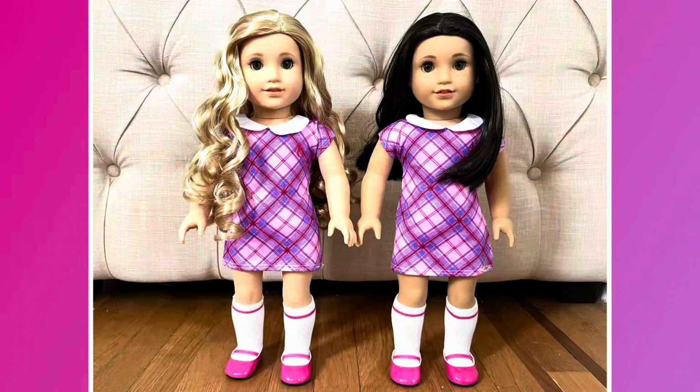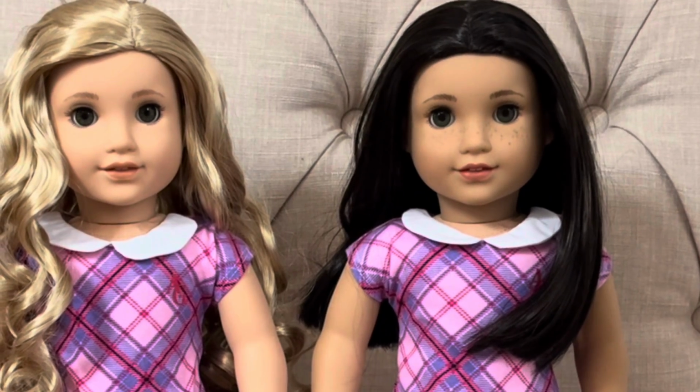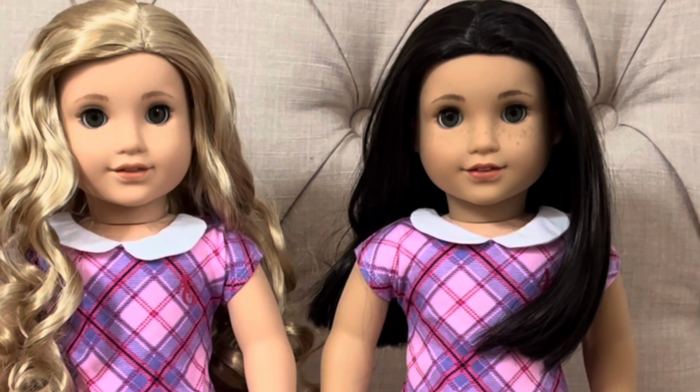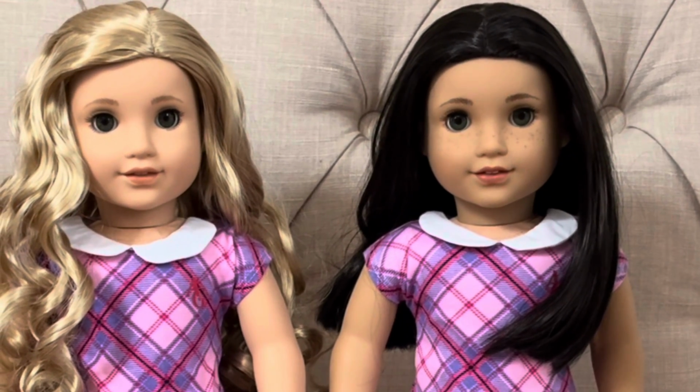And as I'm about to finish recording this video, the new dolls and new outfits are finally available online on American Girl website. So if you're looking to buy them online, if you don't have a local American Girl store, you can do that right now. Now let's take a look at these dolls. I think they look similar enough to be sisters, and they're really cute.